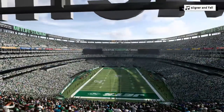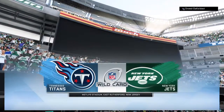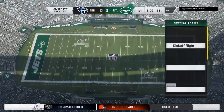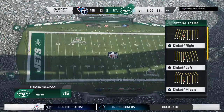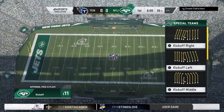Okay, Coach, it's the NFL playoffs on EA Sports. No bigger stage than this one. Sold out MetLife Stadium, located just outside of New York City. Straight ahead, we pull the curtain on the postseason with an AFC wildcard matchup between the Tennessee Titans and the New York Jets.